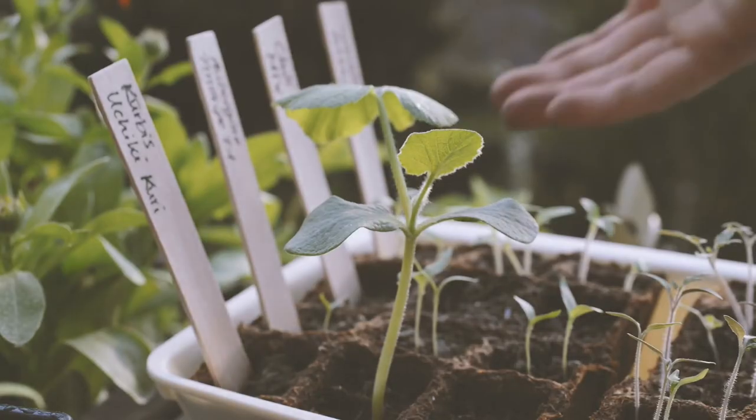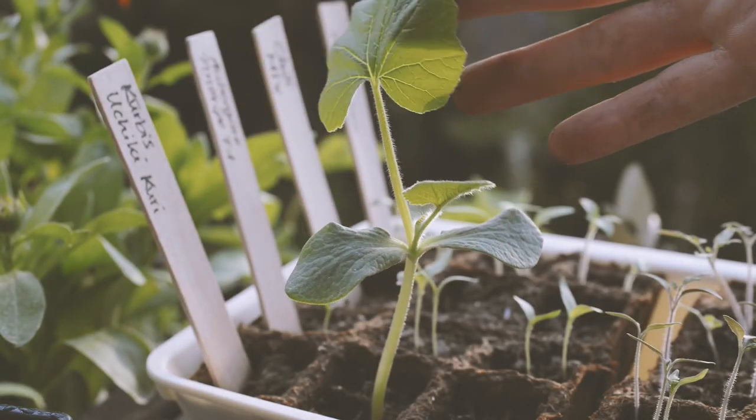Look at my beautiful pumpkin plant. It is ready for a new pot.